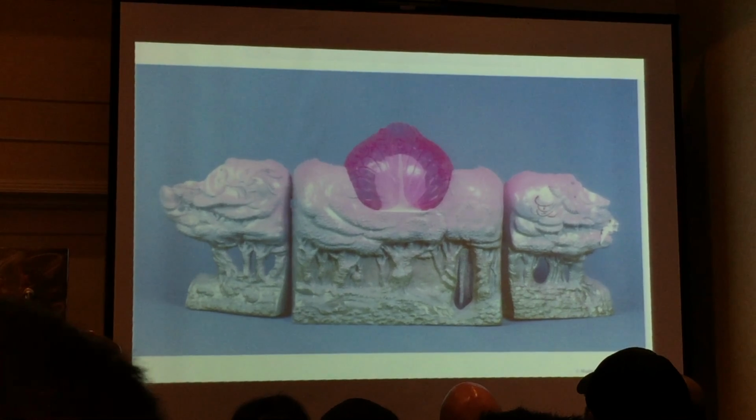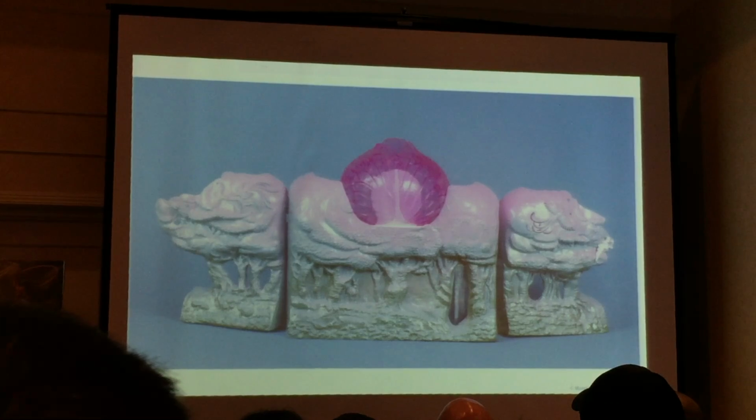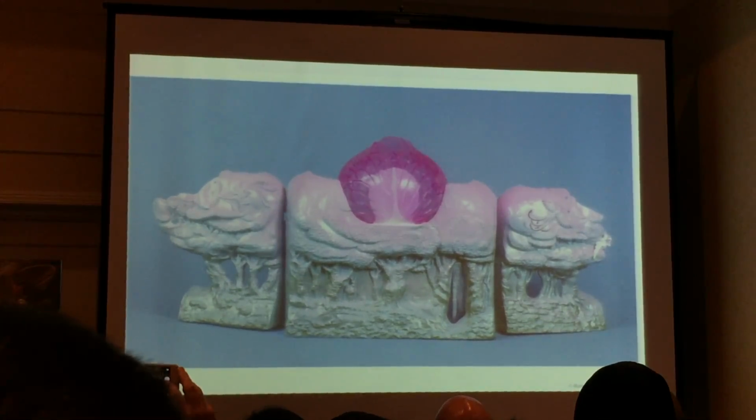And this is the outside view of it, so the back and sides. I mean, the sculpting is beautiful on it. We're like, wow, this is amazing. I want this. It was meant to be more deluxe than Crystal Castle.